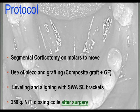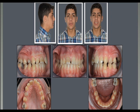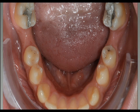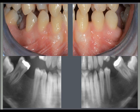The protocol we use in these cases is very similar to the one that we use in the distalization cases. Let me show you one of the typical cases we see in our practice. You see the missing first permanent molars. Look at the x-rays at the beginning of treatment and the tracing. Look at the space that we need to close if we want to mesialize the lower second permanent molars. And look at the changes, because the extractions of the first permanent molars happened many years before. See, it can be very difficult to mesialize these molars.